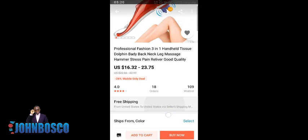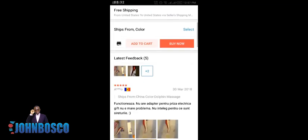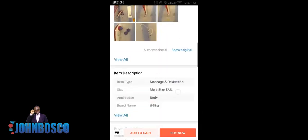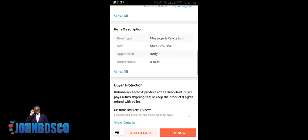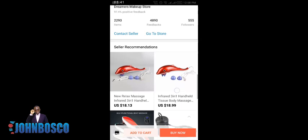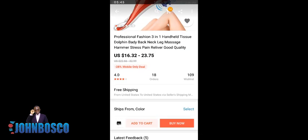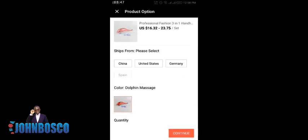But here, if you look carefully, don't be in haste to place an order. This person says it's 16.32 to 23.75, okay? If you look carefully, go down to the details, you'll find out why it's like that. If you don't see the details, you have to click on buy now and see why it's like that.